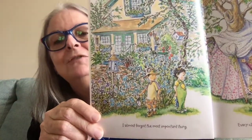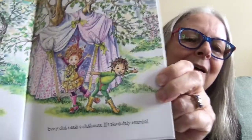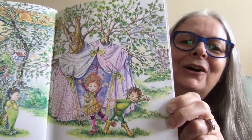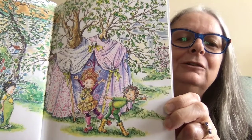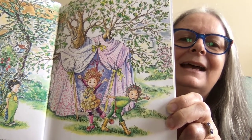I almost forgot the most important thing. Look at that. Everybody needs a clubhouse. It's absolutely essential. Wow, that's a neat clubhouse. Do you have a clubhouse? You could make one too. Look at how she's made hers with old sheets and blankets. That's really neat. Wrapped it around a tree. I bet you could make a clubhouse in your backyard.